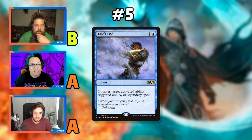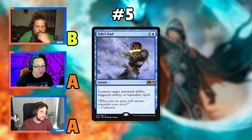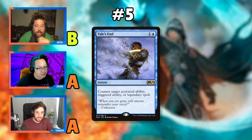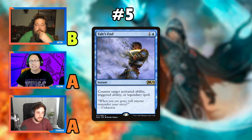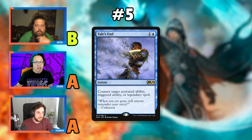I surprisingly never find the room for this card, because there's so many efficient counterspells. Assuming that I have Dovin's Veto, right? If I have Dovin's Veto, I've got these negate effects. This is technically even more narrow than a Veto, right? Because it only hits legendaries and Stifles. So that's kind of weird. I actually think I should put this in a B.